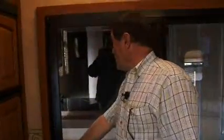Now, you came in through the back, but I know you were in a hurry and you didn't get a good look. This is the ATV compartment. This is where you travel with the ATVs.